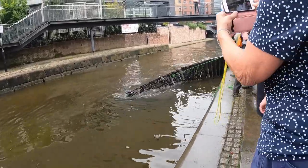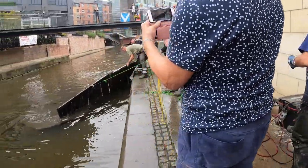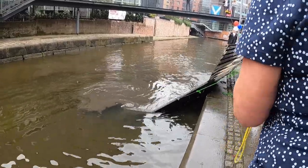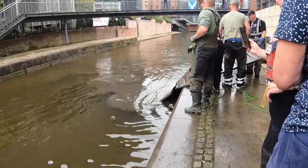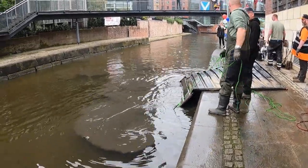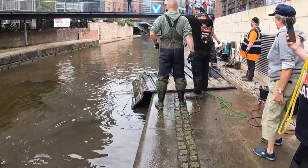Oh, that scared me. You cheeky. Oh, the scrappies will love that. No wonder we couldn't get it out. I think there's another one down here as well. Aye, Sophie thinks she's got another one as well.